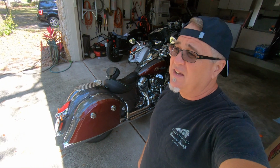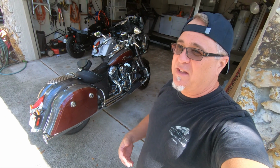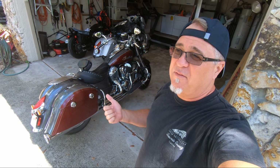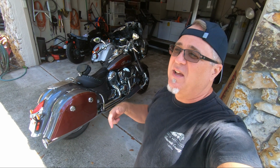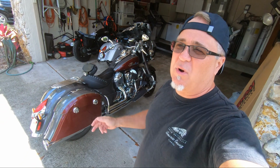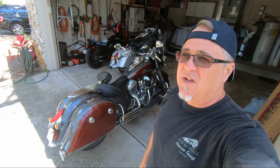I like it. I think this is the third set of exhaust I've had. What have I had? I've had the factory, I've had the Indian Stage 1 with the factory headers, and then I had Freedom True Duals with the Indian Stage 1, and now I've got the complete Freedom 2-into-1 system, which I absolutely love. It's a fantastic setup. Recommend it to you guys also.